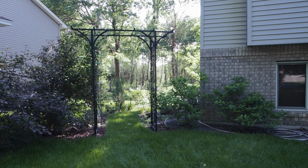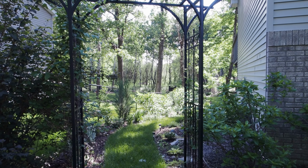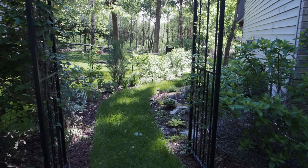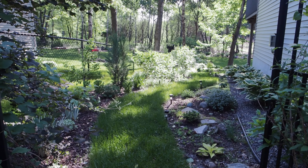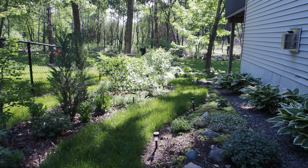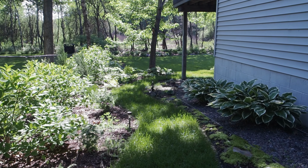Let me take you through the side yard here. I'll just stop at a few things that are kind of catching my eye right now. Too bad it's not an overcast day, but there's some light that kind of washes everything out. So the side yard is looking pretty good. We got some rock garden plants on the right and some moss, and on the left we have some large hydrangeas.